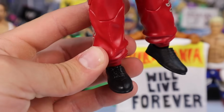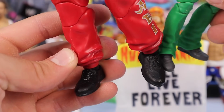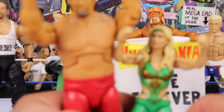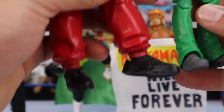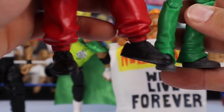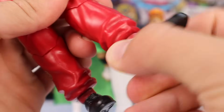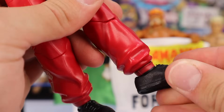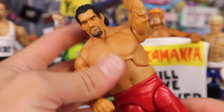The boots are huge. Just getting a little comparison here with a little women's figure, a Beth Phoenix, the person that actually eliminated him out of the 2010 Royal Rumble, I think it was. Look at how small her feet are compared to the Great Khali. Holy cow. And at the bottom of the pants, we are getting the swivel here. We're getting the full swivel here with the shoe, and he does have the new style of ankle pivot on these massive shoes. What a cool Build-A-Figure this is.